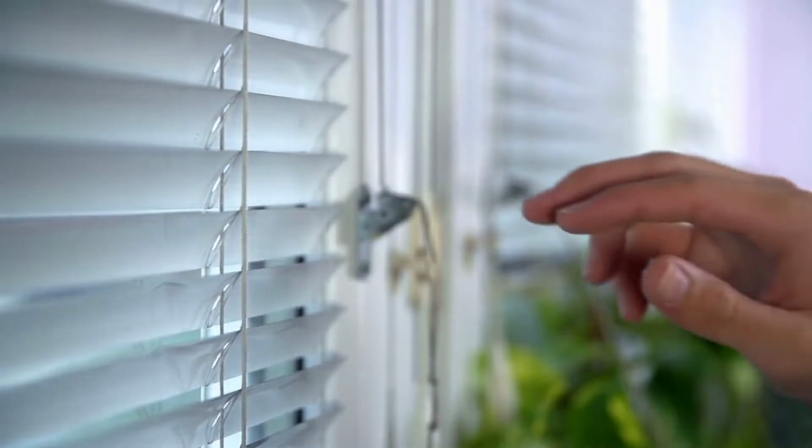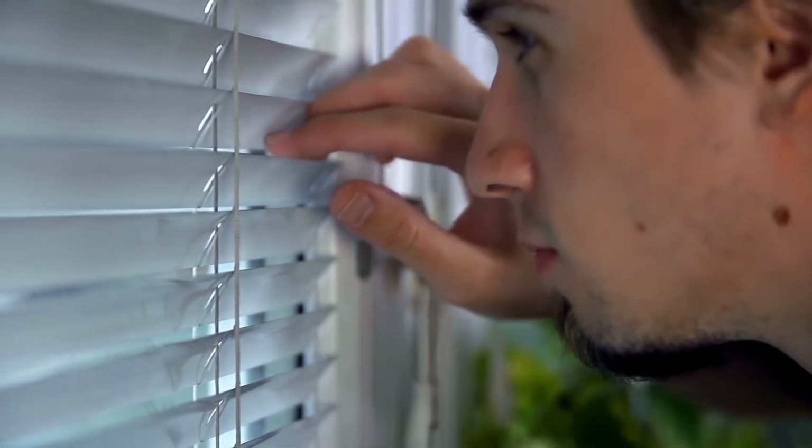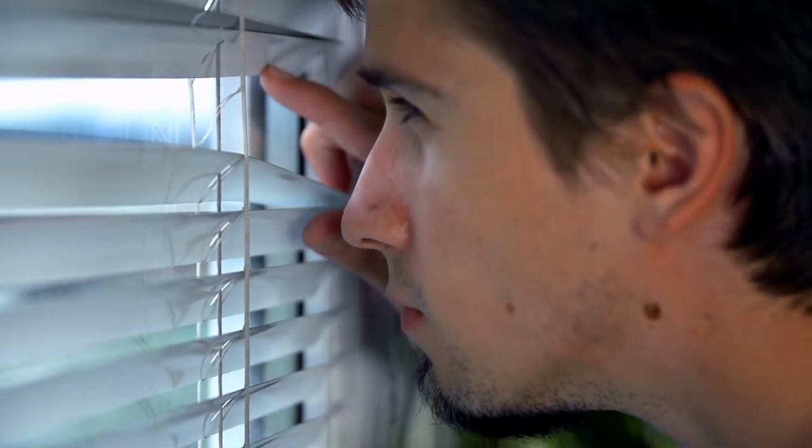Next, focus on textiles. Swap out heavy curtains for blinds or sheer curtains that are easier to clean. Choose washable fabrics for furniture covers and bedding to make regular cleaning a breeze. Additionally, consider using hypoallergenic pillowcases and mattress covers to minimize dust mite allergens.